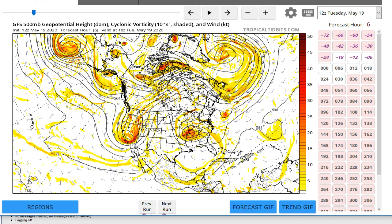So let's look at that 500 millibar chart. So this is a good way of unlocking what's happening in the atmosphere. This is in the mid-troposphere. We're looking at 500 millibar patterns up at about 18,000 feet, roughly. And this shows us the jet stream flow. We can see the polar front jet kind of split.